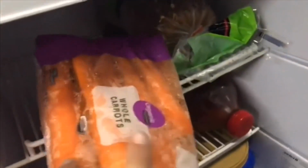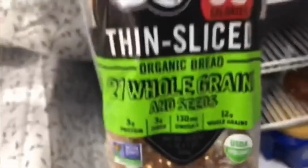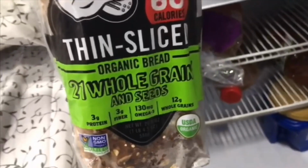Then I got my hot sauce, my pepperoncinis down here. Oh yeah, I love those things. Then of course my V8 juice, my coffee. It always keeps everything fresh in there. And then see, I got things like my carrots, which are getting some moisture in them. And then I keep my bread in here just so it keeps longer. But this is really healthy bread. 21 grain and seed sprouted bread. It's really, really healthy.